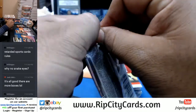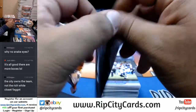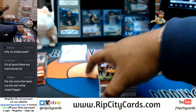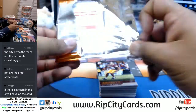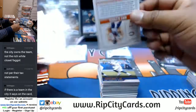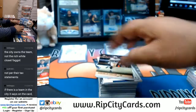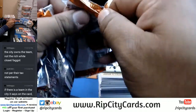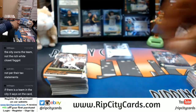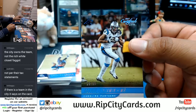So I'm just opening up all the packs at once, because I want to see what's all in the box. So I opened up one box. Let's see what's in here. Number 299, Kelvin Benjamin of the Panthers.